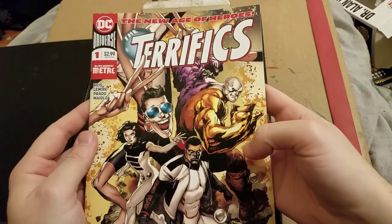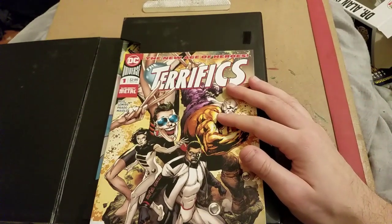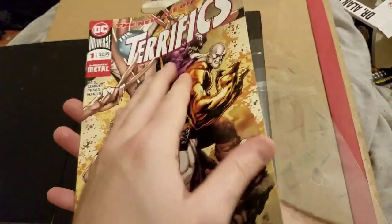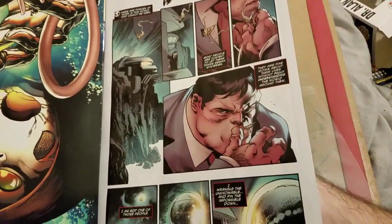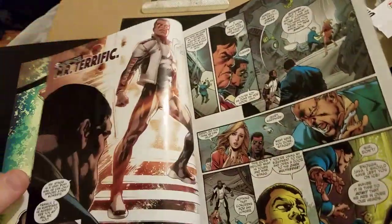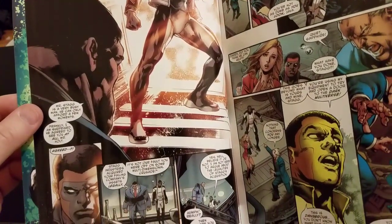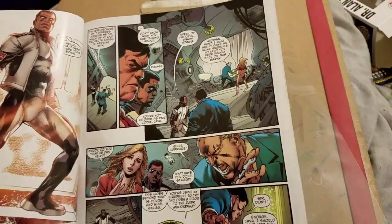Next we have the Terrifics, number 1. And I did pick up one of my copies before the con for Doc Shaner to sign for me. He designed their costumes, and he'll be doing some of the later issues on this book. And it was actually my copy of the comic that was the first he had seen, so he saw the finished product through my book I had had him sign, so that was pretty cool.